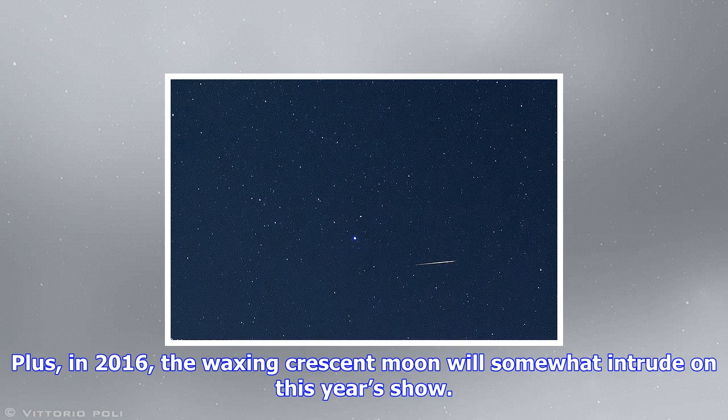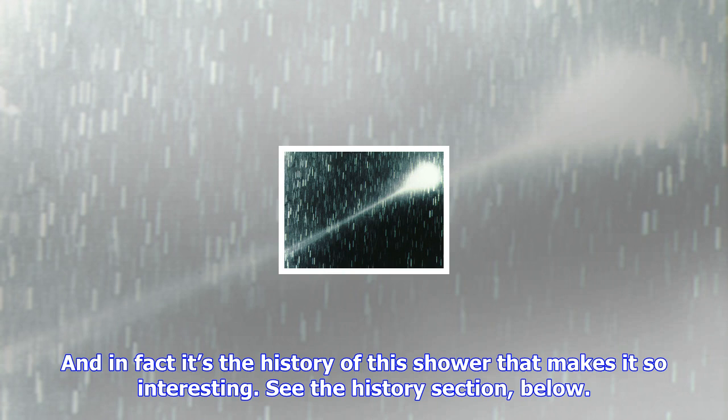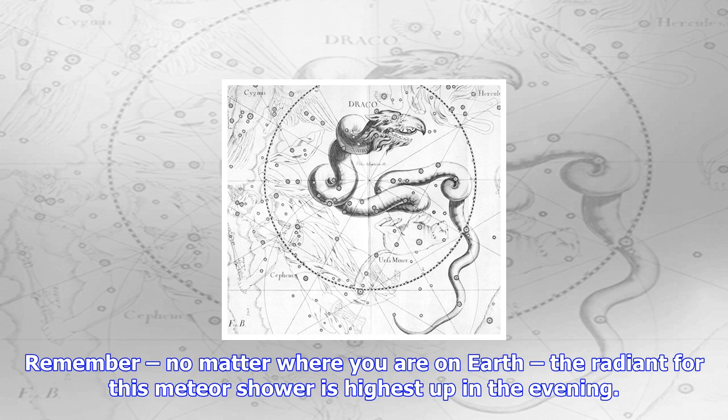Usually, this meteor shower offers no more than a handful of languid meteors per hour, even at its peak. Plus, in 2016, the waxing crescent moon will somewhat intrude on this year's show. But this shower has been known to rain down hundreds or even thousands of meteors in an hour. And in fact, it's the history of this shower that makes it so interesting. See the history section below. No outburst is predicted for this year, but then, you never know for sure.